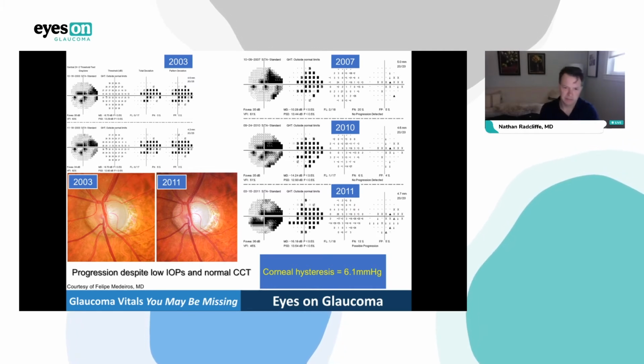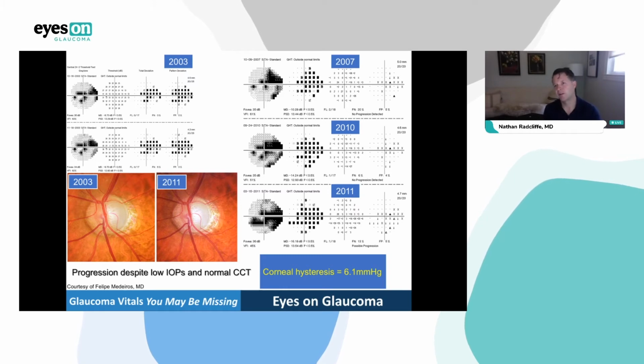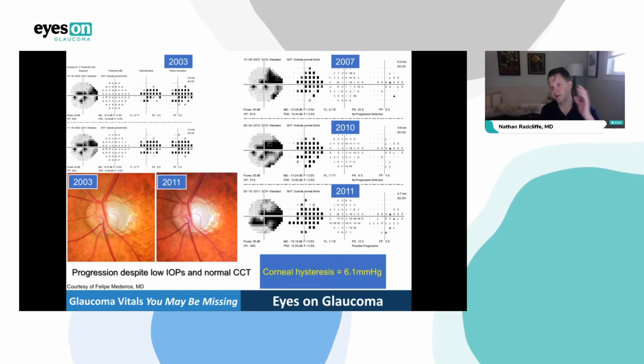Hey, you have a real red flag here with this low hysteresis and your pressures are good, but I'd like to check visual fields every 4 months. What does that do for me? It helps me catch this reasonably rapid progression in 2005 instead of 2007, 2008.